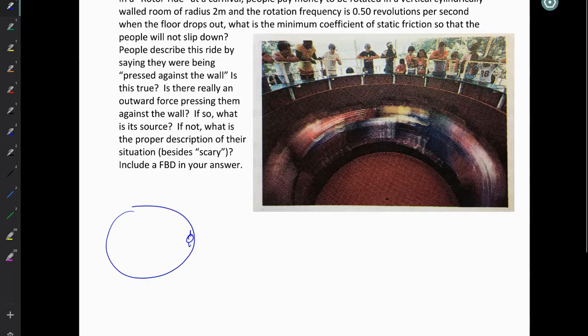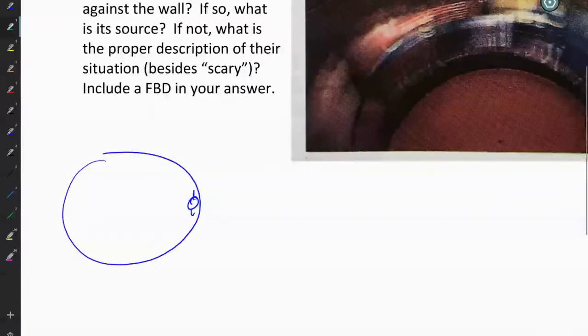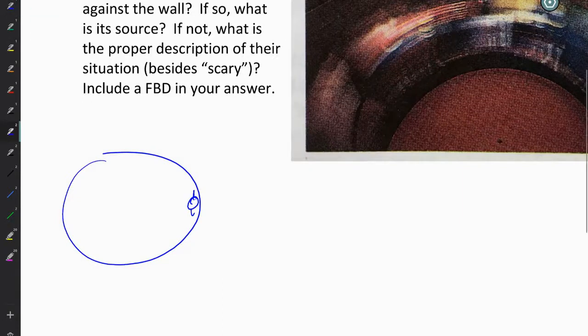But in fact, that's not actually true. What's actually happening is your body would like to keep going in a straight line, but as you are trapped inside this cylinder, the wall of the cylinder gets in your way. And so it's not that you're being thrown outward from the cylinder. It's actually the fact that the cylinder wall is pressing inward against you exclusively with a normal force. And that normal force is what keeps you in this circular path.